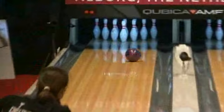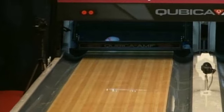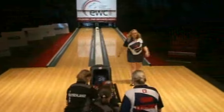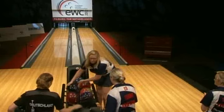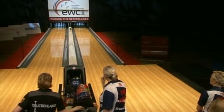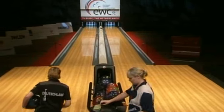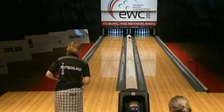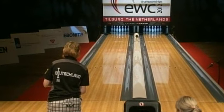She's working on a double. I think she thought it was going to go a bit high, but it actually was kind of perfect. Perfect shot. So she makes it into a turkey, and that changes things quite a bit since the English opened, and she made it into a turkey. Here we have Vanessa Timter, who has been struggling to find a good line.